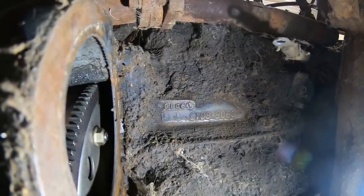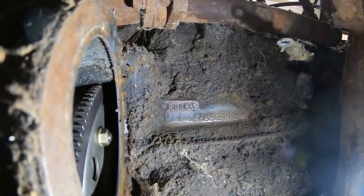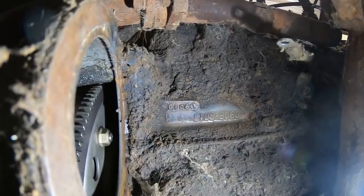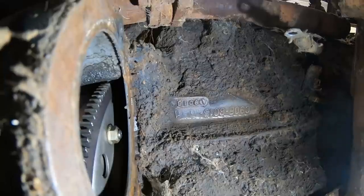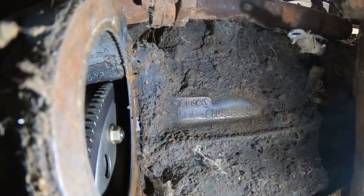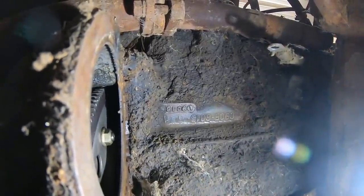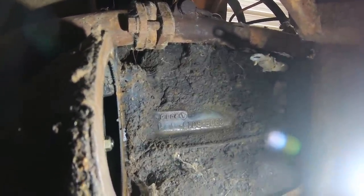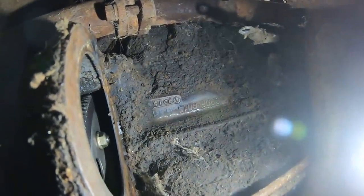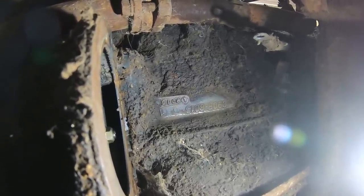so that means it was cast on April 18th, 1968. That doesn't make sense. It should be 1969, but whatever. Maybe they were building engines way ahead of time, like 8 months ahead of time. So that just confirms it's a 69 351 Windsor. All right. Now let's stick that starter back in there. Yay! And that's your useless information on Ford engine identification. The more you know.